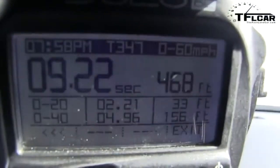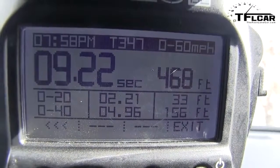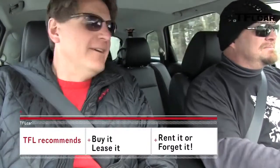It's not horrible for high altitude. And it's on par with an awful lot of vehicles that it competes with, but it's still not... I still think I can get it a little bit lower, but I think that's pretty much as good as it's gonna get. There we go. 9.22.